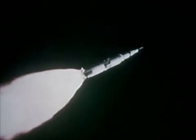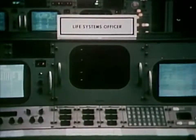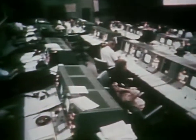Guidance, how's it look? Good, Flight. Okay, Econ, GNC. Looks good, Flight. Okay, Surgeon. It looks fine. Through max fuel and we're go, Flight. Roger, Booster.